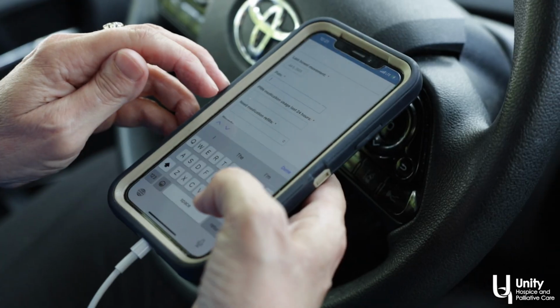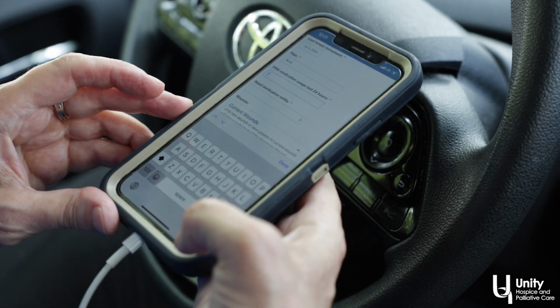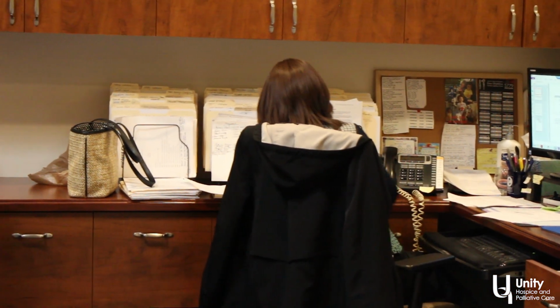So I just finished up my visit. I'm in the car right now and I'm going to complete my documentation since it was a pretty quick, straightforward visit. I've got her chart opened up on my phone. Charting is quick and easy. You can do it on your phone, you can do it on a tablet. I also have the option of going into the office to use one of the computers there.